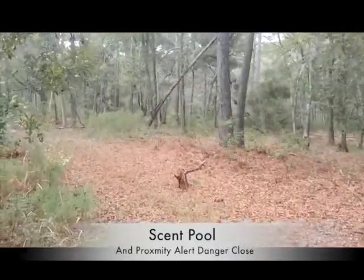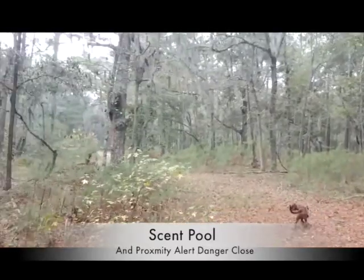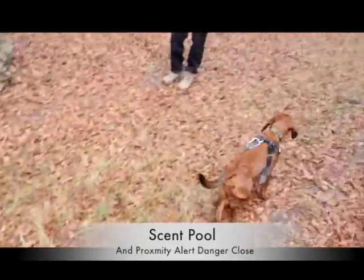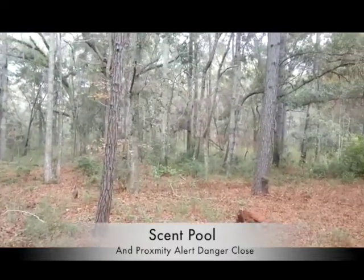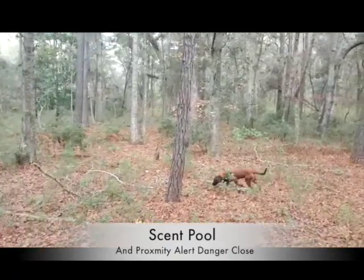This is a second to last proximity alert, and it's also coupled with a fairly large scent pool. A scent pool is based on, number one, a big turn, and then also buried evidence that I left nearby to just see what the dog would do. This is a young dog that hasn't had really any evidence left on the trail before, so it's something we have a little bit of an interest in.